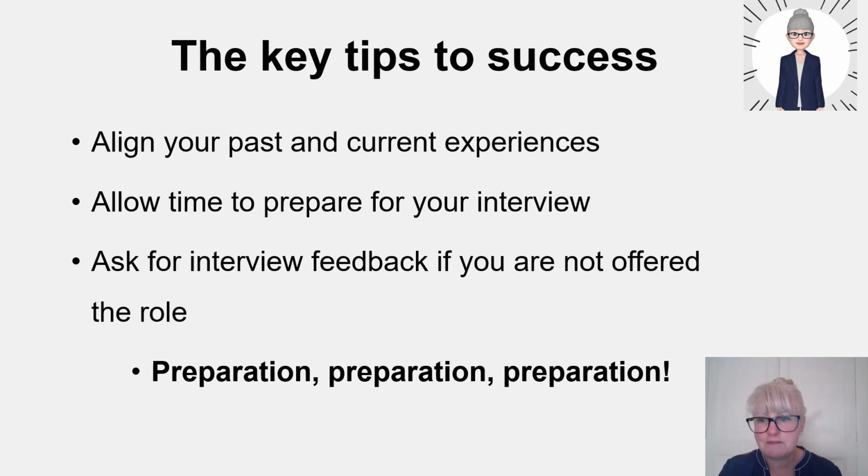And the key tips to success are to align your past and current experiences to the role that you're applying for, and to look at those transferable skills linked to that job description. Allow time to prepare for your interview and structure your preparation, and I've given you lots of tips to do that. Ask for interview feedback if you're not offered the role, and it's all about preparation.